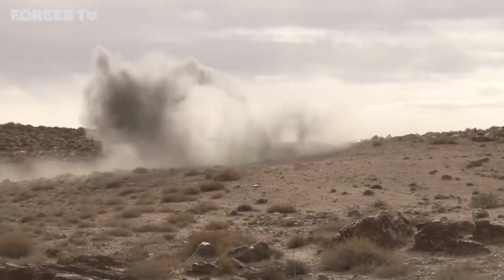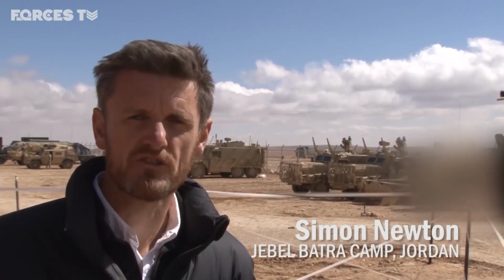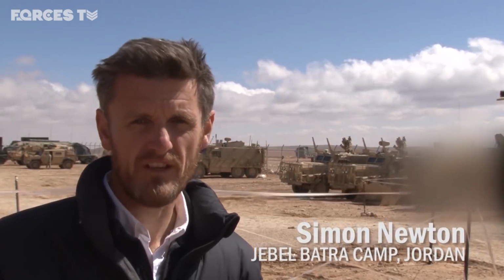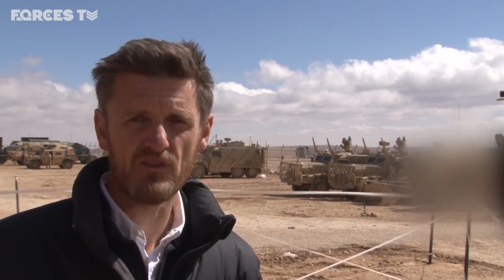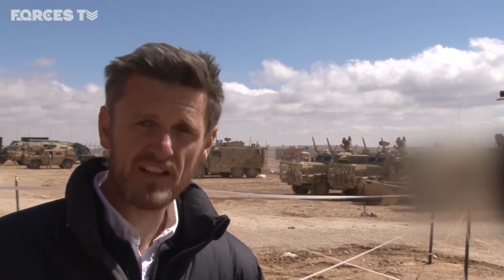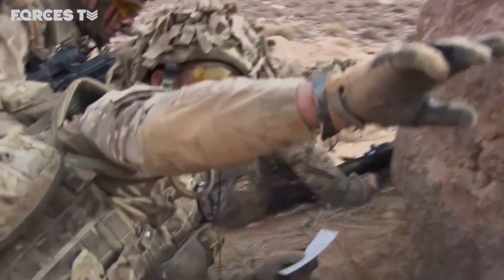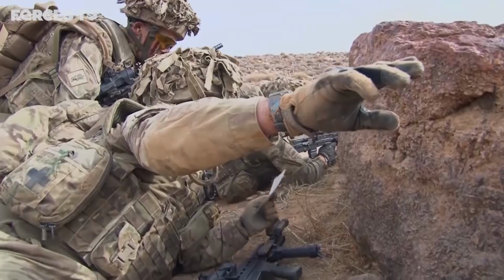The British Army has sent more than twice the number of soldiers and equipment to this exercise, Shamal Storm, than it's done in previous years. 1,600 troops are here in Jordan, exercising and testing how effectively and quickly the UK military could deploy a large armed force overseas at short notice.